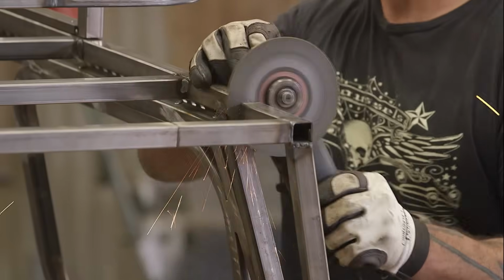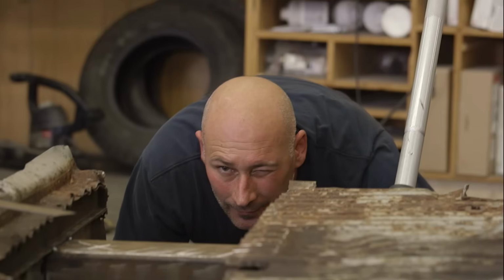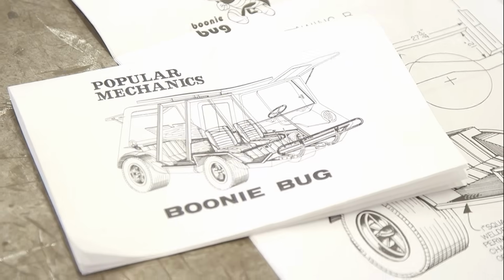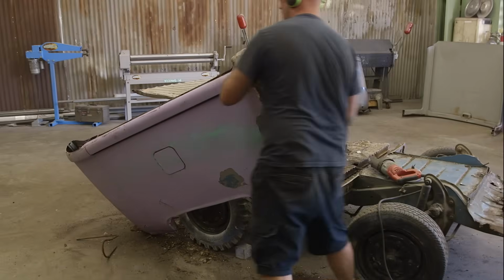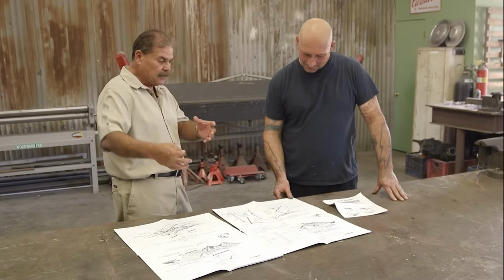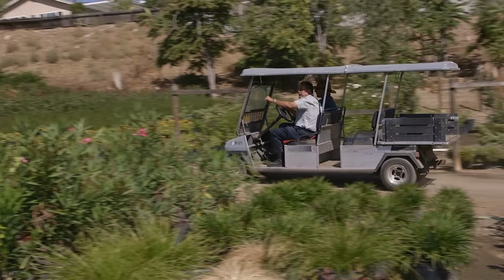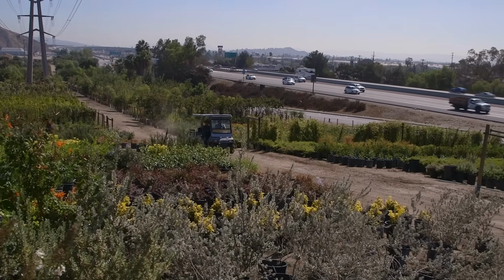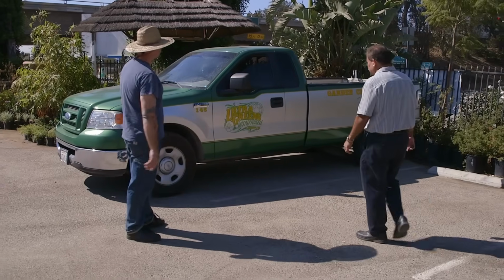Right now on Full Custom Garage, master metalman Ian Roussel takes on a wild 1970s boonie bug. I've got this strange vehicle sitting around the shop. Victor comes in with these plans, and I've got the parts to make it happen. I got a nursery on a major highway in Los Angeles. We need to build some kind of marketing vehicle that we could drive around.